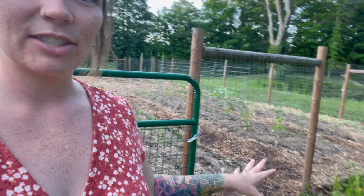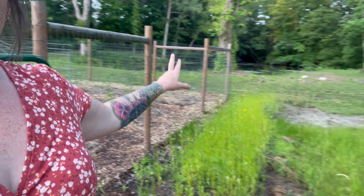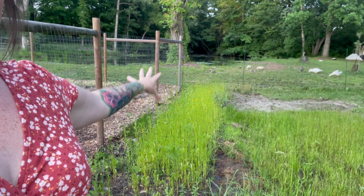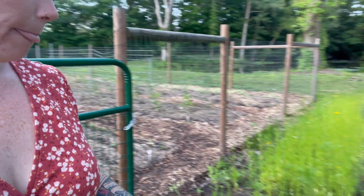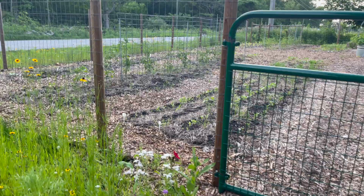So I have started ripping them up, and it's breaking my heart, but how many tomato plants do you need, really? I just don't know how much more I could have. The front side of this garden does have wildflowers as well, but this area collects so much water. It's definitely like the overflow of our pond here flows through here. And so the plants have really struggled on this side.